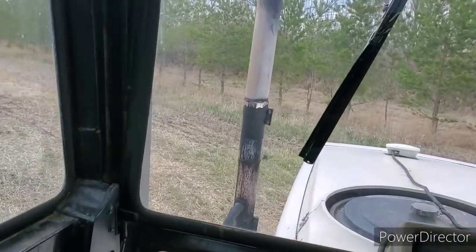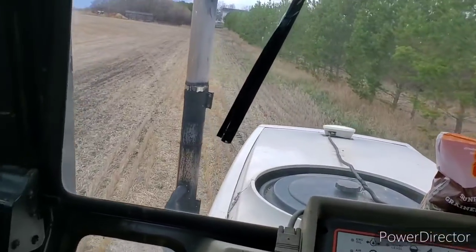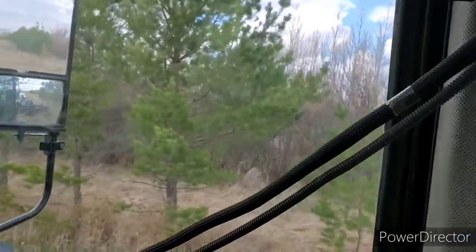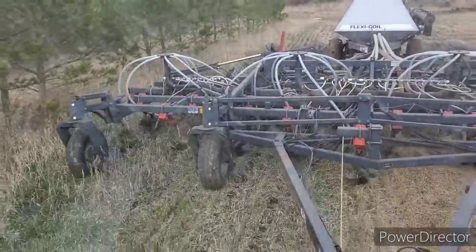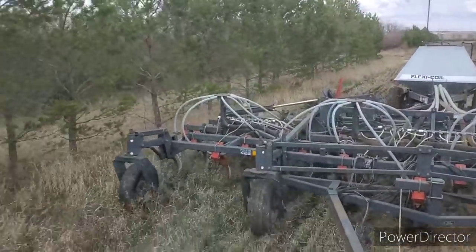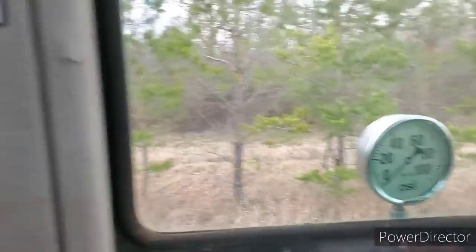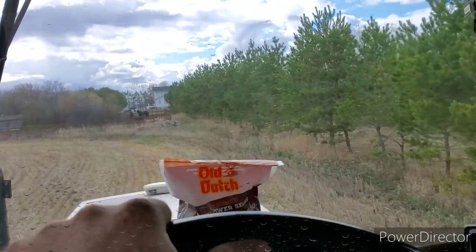There we go. All right. So we're going to sink her in the ground right about now. Flick the switch on. Paint. There we go. Whoops. And we're seeding. There we go. Should have enough peas in here to make both the headlands on this chunk, so I guess we'll see how she goes. But anyways, I guess I'll see you in a few.